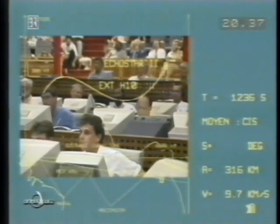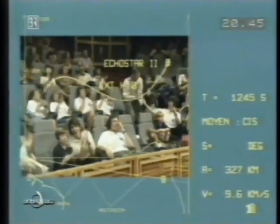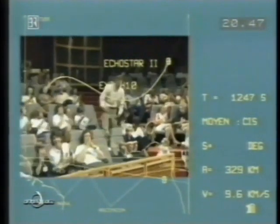All these very complicated maneuvers of orientation, separation of EchoStar 2, there we have it. Jubilation all round, it's quite natural. Much awaited moment, the culmination of years of work for the EchoStar team. Handshakes all round.